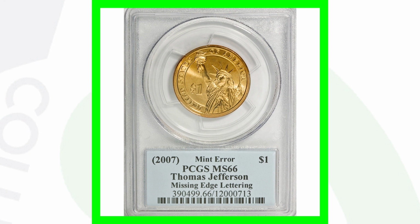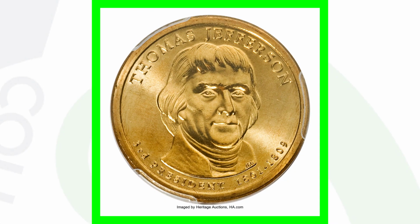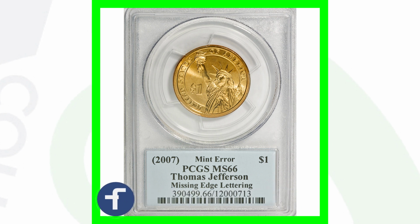Speaking of missing edge lettering, if you turn your coin and look at the edge of it, there's usually lettering with the date and the name of the president, things like that on these dollar coins, right? This is a 2007 Thomas Jefferson presidential dollar coin. It is missing that edge lettering, so make sure you check all your presidential dollar coins for that. This coin ended up selling for over $1,700. Had it been in very poor condition, it would not have sold anywhere near this. You have to take into consideration that the coin is also graded Mint State 66 by PCGS, because that adds a lot of value to the coin as well.